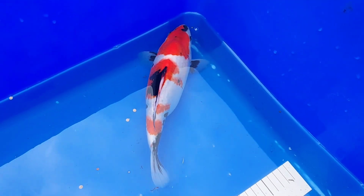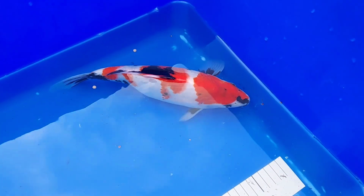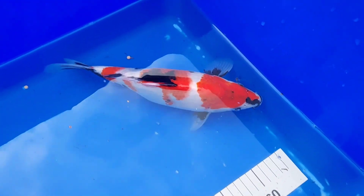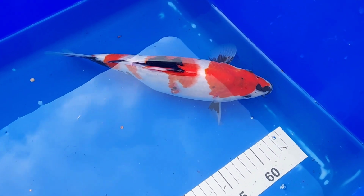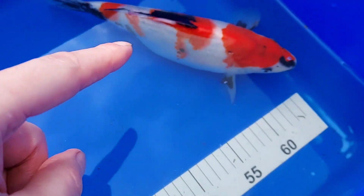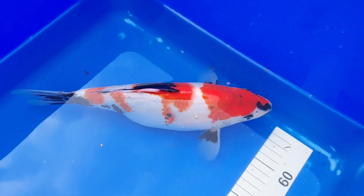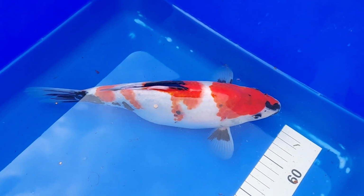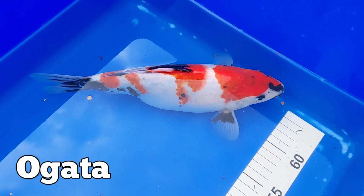Right, and it's the last one I'll get out today. This is my showa. I only got him back in, I think, end of July, 23 cm. Just measured him up. He's 26 now. Particularly liked the black on all of his fins. Yep. It's a beautiful fish. I do actually know what the breeder is on this one, not at the top of my head, but I'll put it up just at the side there.